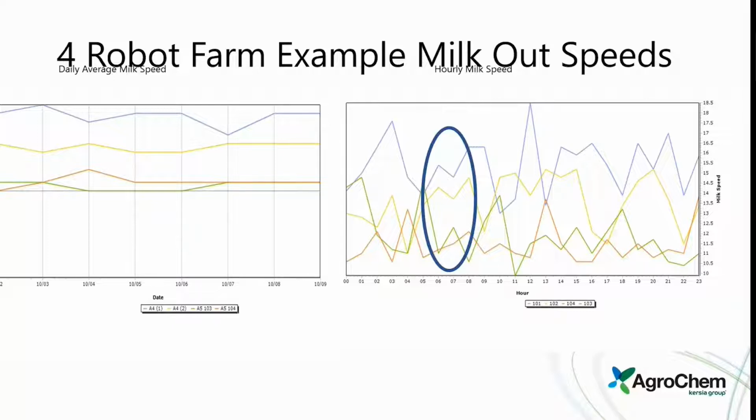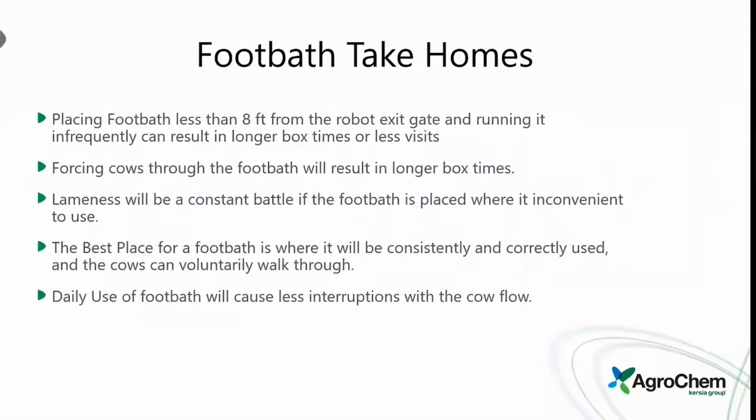Yes, and that is the time that everything's happening. People are in the pens, they're moving cows, and that is the time that the milk speed drops down the most. Sure. And I think going forward, as we manage these systems, we really have to start looking at what that means as far as how many cows we can milk in a facility, and making that facility more efficient.